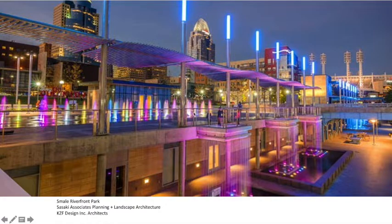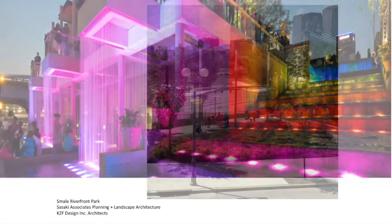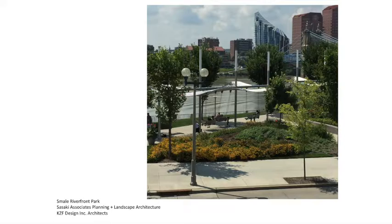So we have a splash pad here, we have fountains down into these different little wade pools here. We have lighting that emerges with that, we have different colors of lights. So it makes for a very dramatic riverfront experience here at night very close to downtown Cincinnati. Here's the view from the Belvedere looking back down towards Covington, Kentucky.